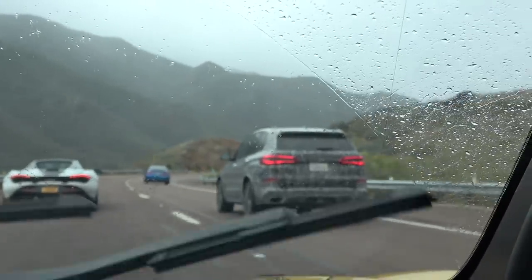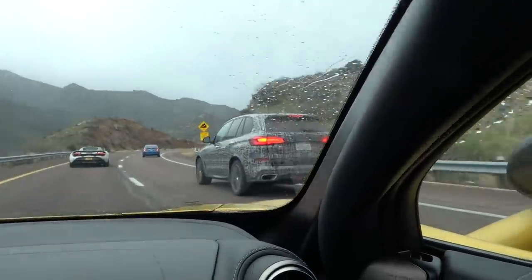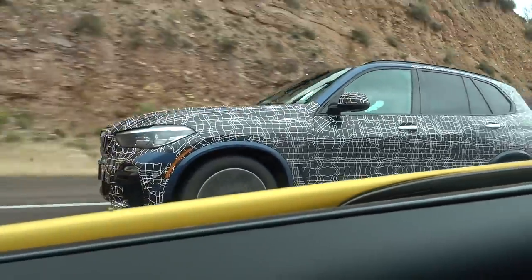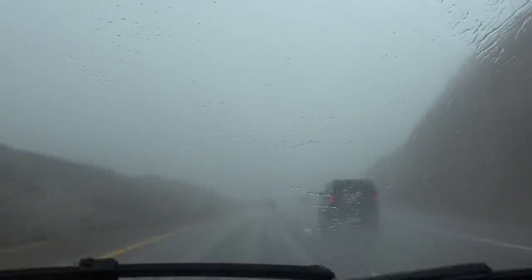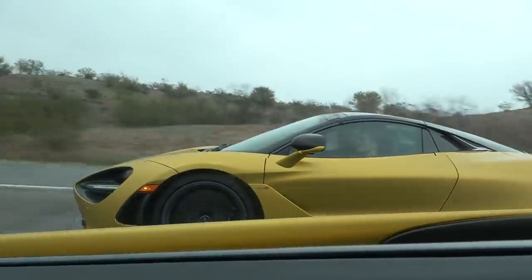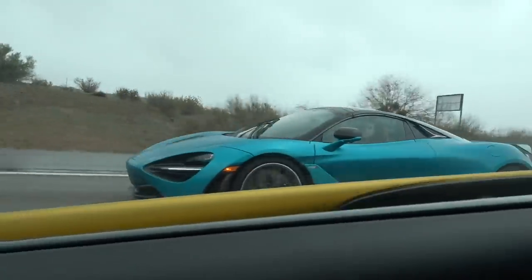New BMW SUV test mule running alongside us. Should we try and drag race? Three honks. Well, the rain is starting to come down harder. The visibility is unbelievably limited. How much water those fat Pirelli tires are kicking up in the back.